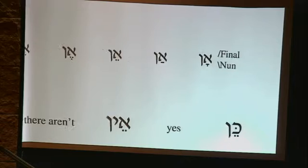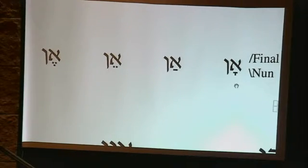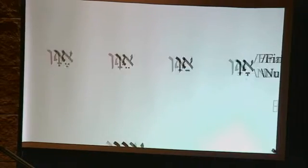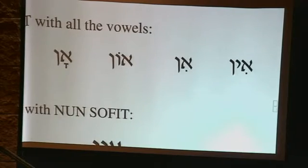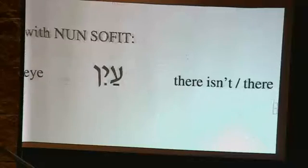And because it's at the end of the word, when we practice it, I put an aleph pretending that that's the beginning of the word. So we're going to sound it out like this. An, en, in, on, and then un. And we don't have a shva practicing because you're not going to have a shva at the end of the word. Once the word is over, it's over. You don't need a shva to show that it's silent underneath there.